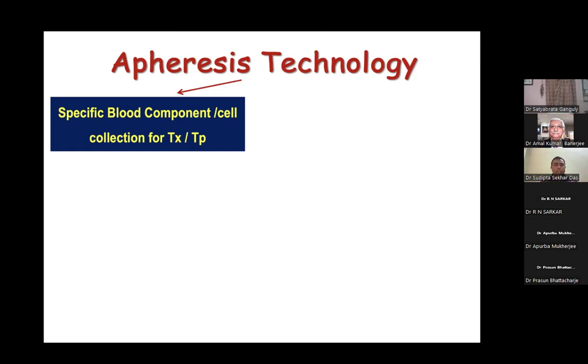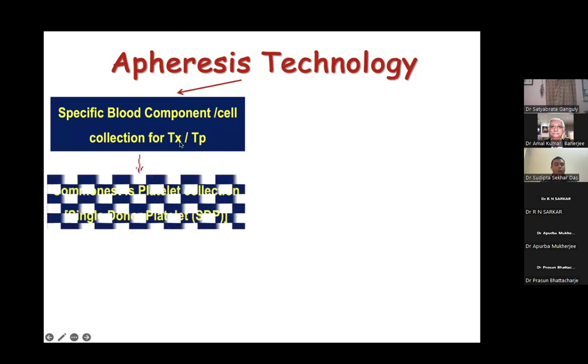So now on the left side, I have shown you that specific blood components or cells are collected for transfusion or transplantation. So here the commonest, as you all know, component collected is the single donor platelet. So in our day-to-day practice, we use single donor platelet in hemato-oncology or in the ICU or even in a dengue epidemic. A lot of single donor platelet or platelet product are used, right? So in day-to-day language, we call it single donor platelet, or in medical terminology, we call it a platelet pheresis.